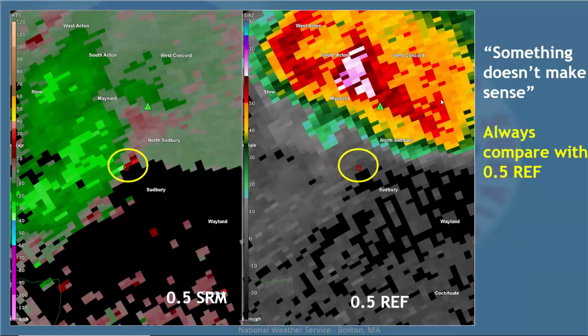To reiterate, sorry, we were a little choppy again with the audio. What it's doing is taking this half-degree SRM, and this is actually aloft at that 6.4. It's falsely mapping it to the lowest level. So it looks like a tornado, but that's why you compare it. There's no reflectivity, so it can't be real, if that makes sense.